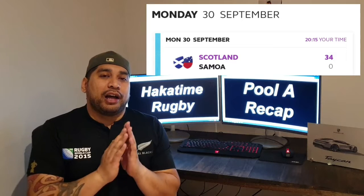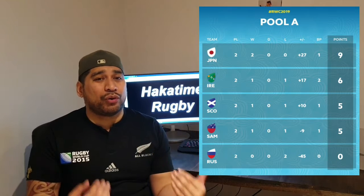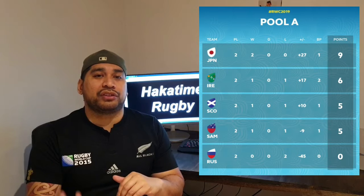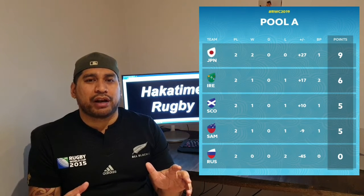So that's it from Pool A. 3 matches. Where it leaves us is Scotland showed a lot more in this game than they did against Ireland. Whether or not that was because of Irish defensive pressure or because they were able to play better game management and territory in this game against Samoa, we don't know. But Scotland certainly showed some of their attacking threats in Hogg. Obviously, an incredible runner from the back there.